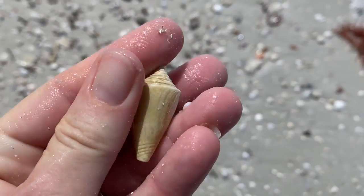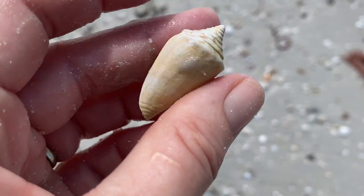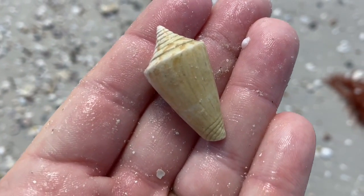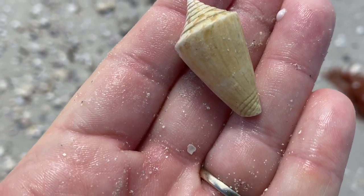Another Florida cone. That one's okay. That's in pretty good shape. Maybe a little bit bleached out, the color's all there though. So that is a Florida cone.